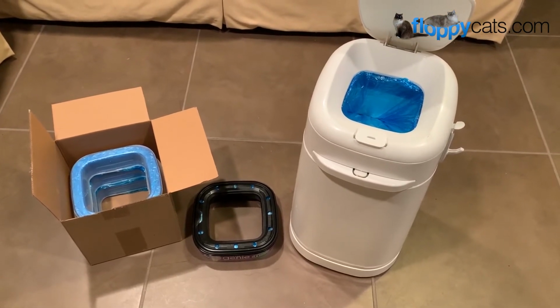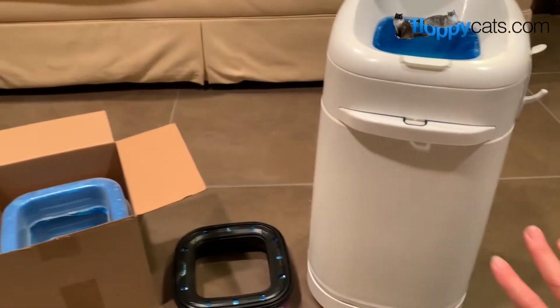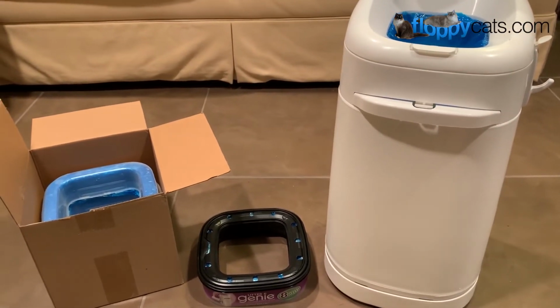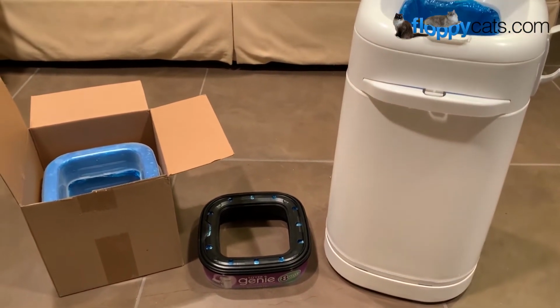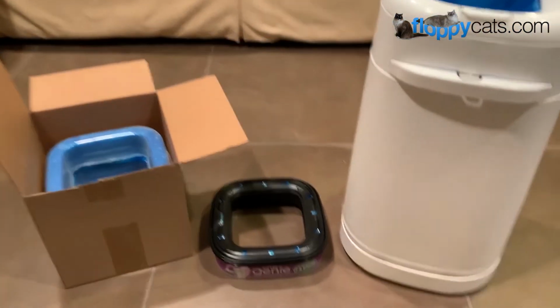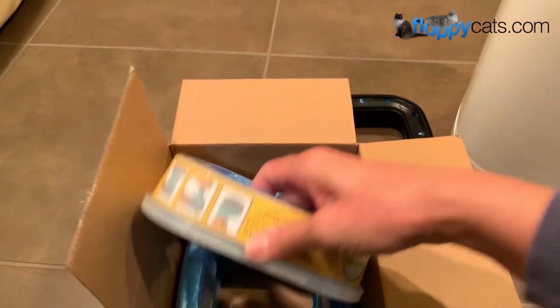I really like the design of the litter locker more because the Litter Genie cuts in the middle right here, and it's just awful. It's a horrible design concept. I don't understand why they did it that way and why they continue to manufacture it that way. Regardless, I wanted to do this quick video to showcase these in case you want to do it.